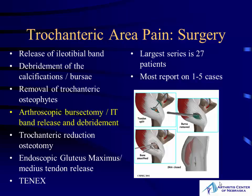Other things have been done, including cutting off the bump. That does not work. And the largest series of all of this in the entire literature is 27 patients. And you remember, 15% of all adults have this condition. So most of these people never get to surgery, because this tells you so many different types of surgeries being done on so few people. We don't really know what to cut on to fix this, especially if the problem is just muscle weakness.